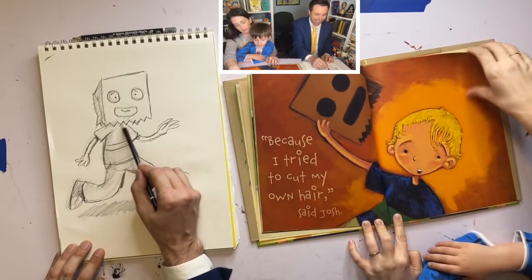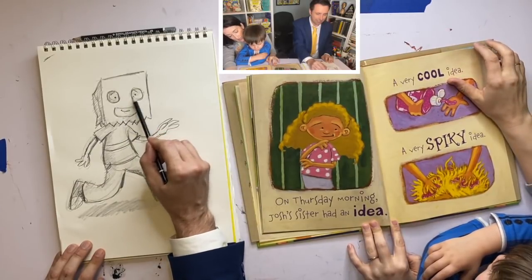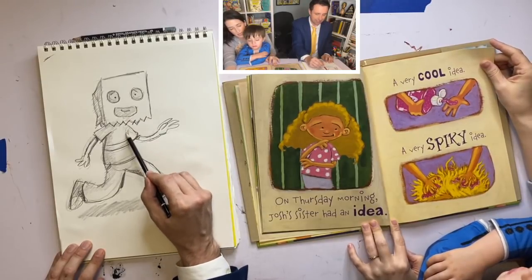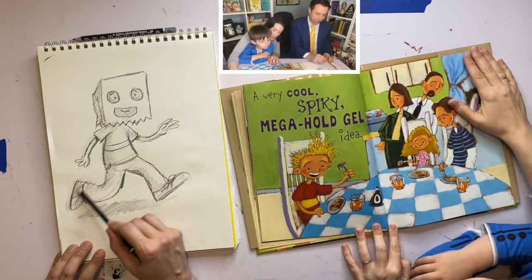No. No. On Thursday morning, Josh's sister had an idea. A very cool idea. A very spiky idea. A very cool, spiky, mega hold gel idea.